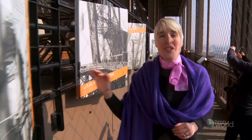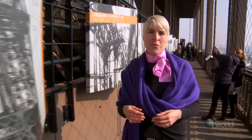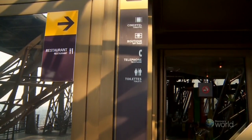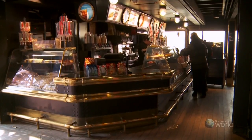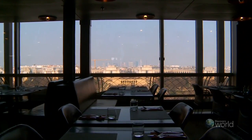Just after World War II, the Americans actually set up a nightclub here on this level for their soldiers, while the soldiers helped Paris recover from the occupation. Nowadays, anyone can stop here, have a break, have a wonderful bite to eat. In fact, sometimes it's nice to just stay here and enjoy the view while your more ambitious friends and family keep going up to the top.